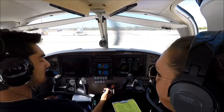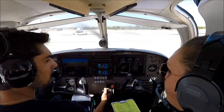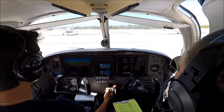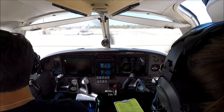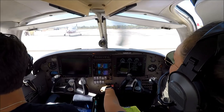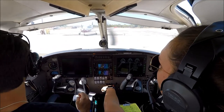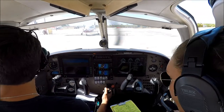I'm gonna check my brakes. Ready? Right. Left. Oh, you have the flight controls. Alright, I have flight controls. Brakes work, you have flight controls. Okay, I have the flight controls. You have flight controls.